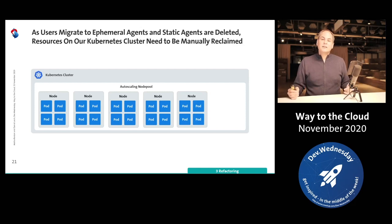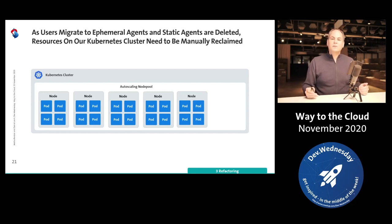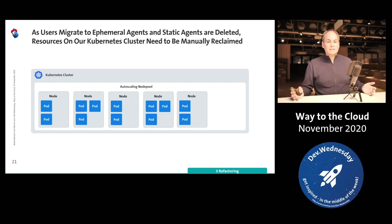Now, looking at an infrastructure view of our cluster, as more and more users migrate to ephemeral agents, we can basically delete the static agents that we had allocated for them before. So here, what we see is our Kubernetes cluster. We have an autoscaling node pool. And inside that autoscaling node pool, we have 5 nodes. And those nodes are filled with pods. Now, as users migrate to ephemeral agents, they ask us to delete their old Jenkins agents. And then it looks like this.